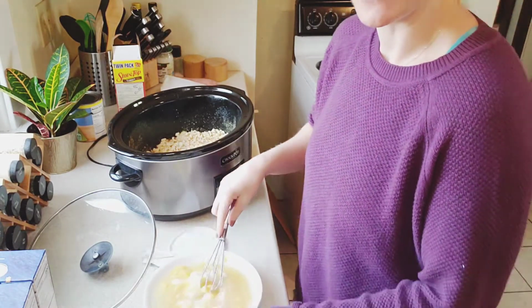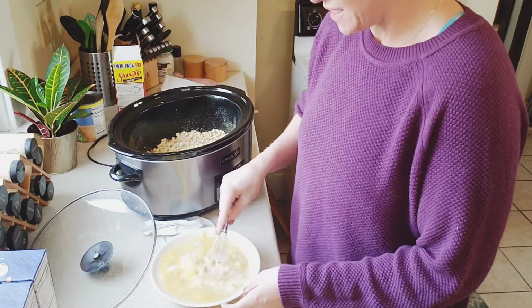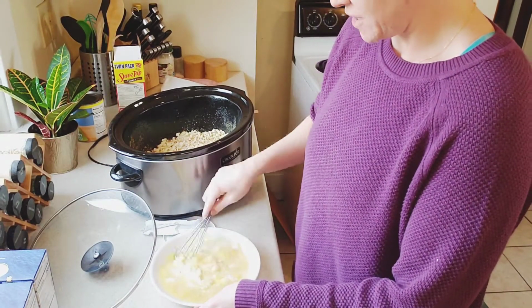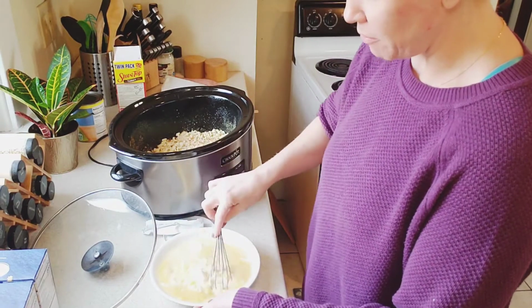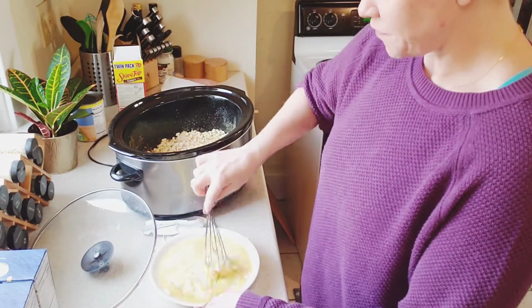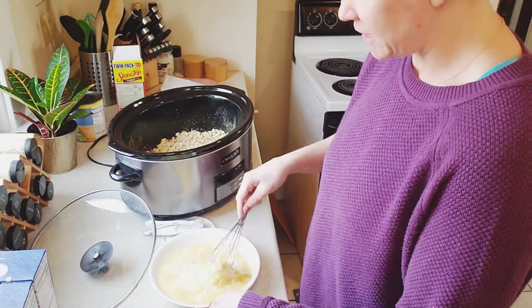What I need, you can't even see that. What I need is a smaller bowl. I don't know what I was thinking, but it's okay. It'll all break. It's okay if it doesn't get perfectly combined, because it'll all break down once it's in the crock pot here. So you just want it combined for the most part.